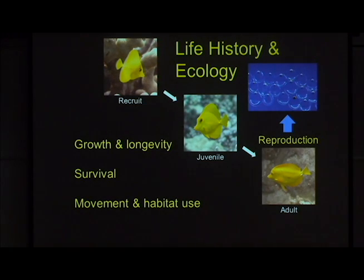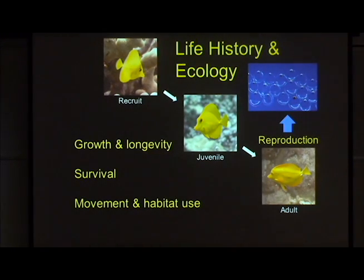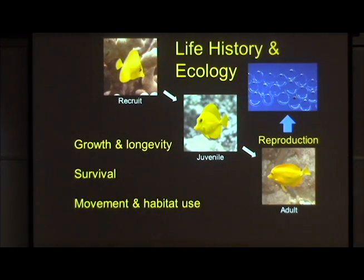I did sort of the whole suite of life history work. We did otolith-based growth studies, mark and recapture studies on movements, site fidelity, habitat use. We found that the recruits and juveniles tended to live in a deeper habitat, and then they moved into a shallower habitat. So you tend to find the adults in the shallower habitat.